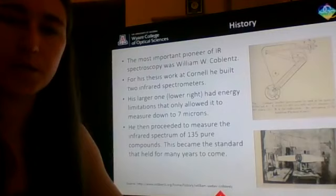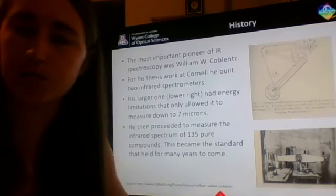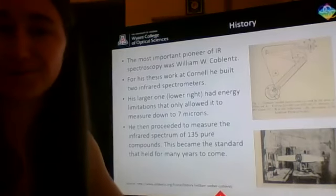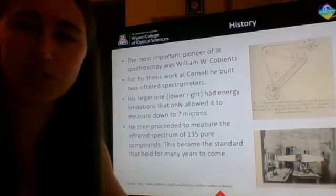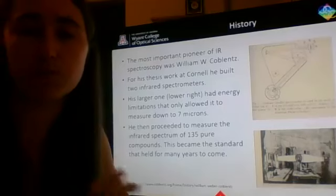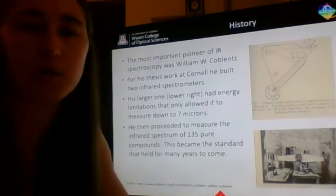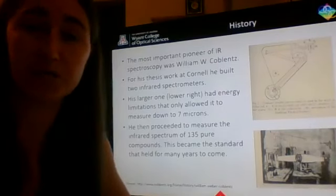Further on down the history, the most important pioneer of infrared spectroscopy, which is a very common application of infrared radiation, was William Coblentz. For his thesis work at Cornell, he built two infrared spectrometers, which is impressive considering how much I've gotten done. His larger one in the lower right had energy limitations that only allowed it to measure down to 7 microns. But his smaller one, this one here, was able to measure to much smaller precision. Once he graduated after building these, he was hired on and he proceeded to measure the infrared spectrum of 135 pure compounds. This became the standard that held for many, many years, over 10 years.